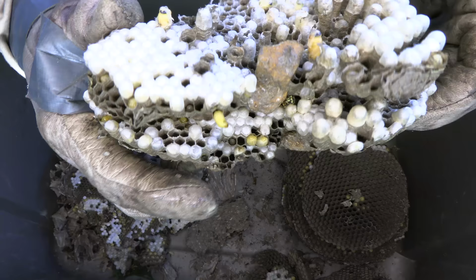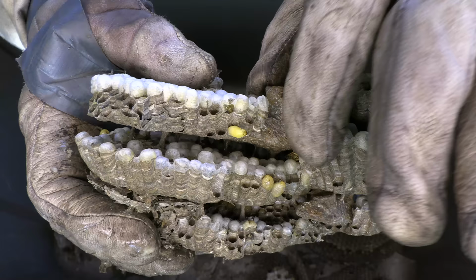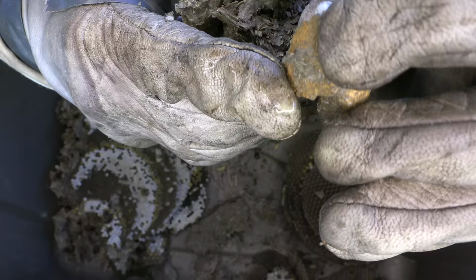These have rocks mixed in. They build around the rocks. Look at that. That's a rock. It's crazy. There's even a little stem on there, a little support structure. It's awesome.